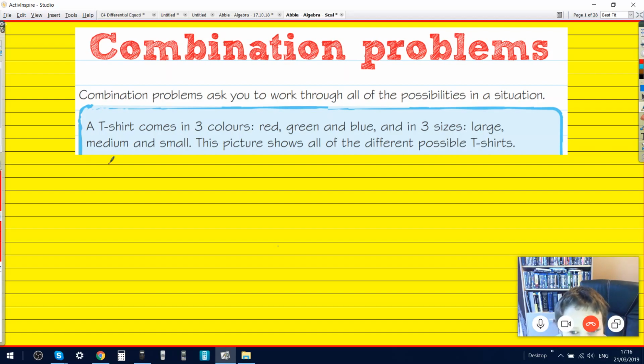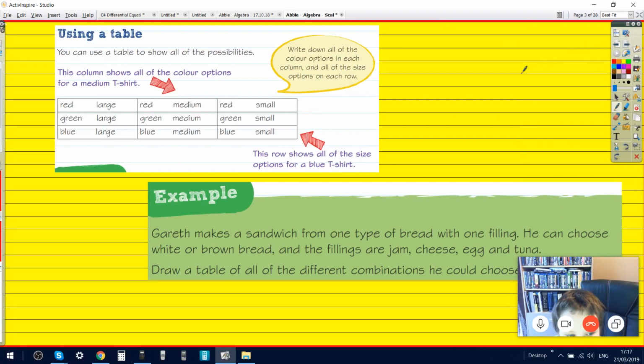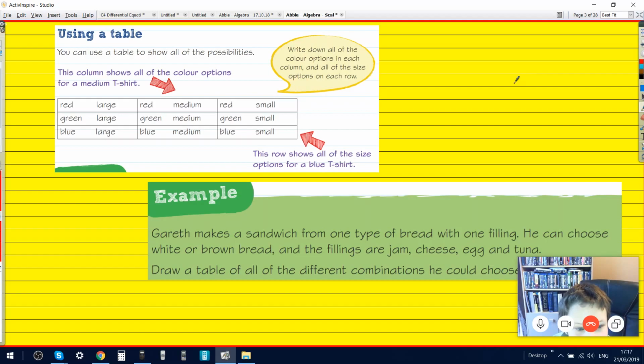Okay, so we can do red in large, green in large, blue in large. There's red medium, green medium, and blue medium, and there's also red small, green small, and blue small. That's it. 9 possibilities in total. And you can use a table.